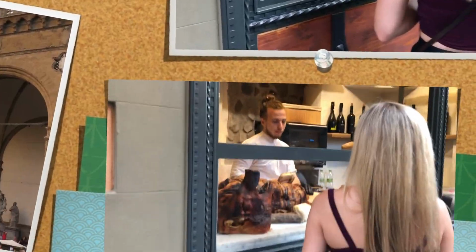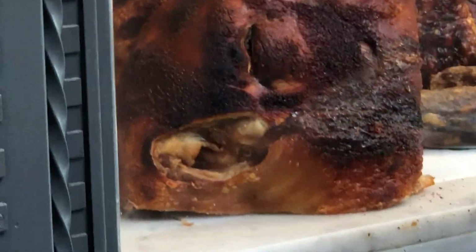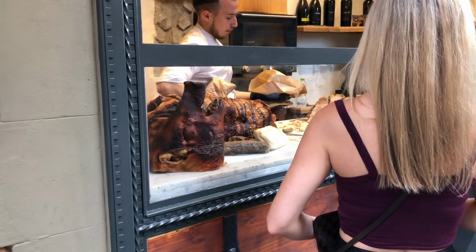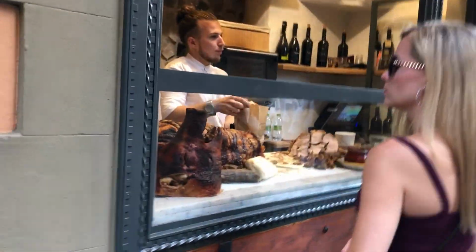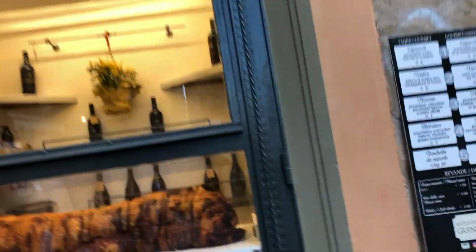Life-like. I came across a giant pig, but that is a very dead-looking pig head. It's mildly scary. Giant pizza. And they're selling big chunks of pig meat. So, I guess this is a delicacy. Fresh pig meat. Oh, there's another giant pig.